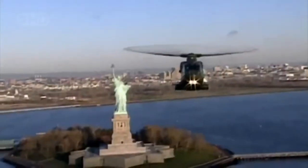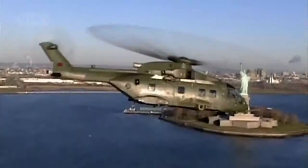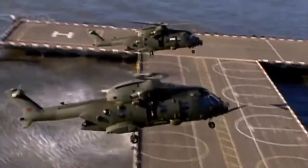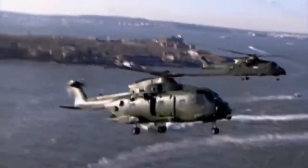Designated Marine One, creating the Oval Office in the sky will be a joint venture of 3 firms: Augusta-Westland, Bell Helicopters, and Lockheed Martin. It will truly be a supercopter.